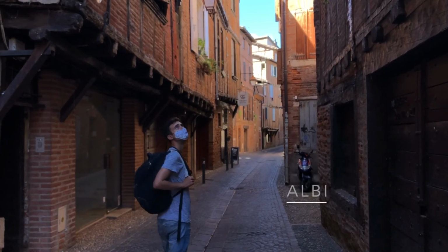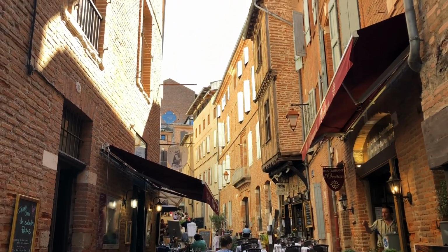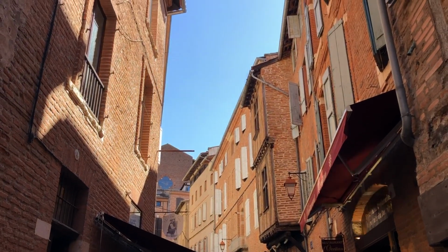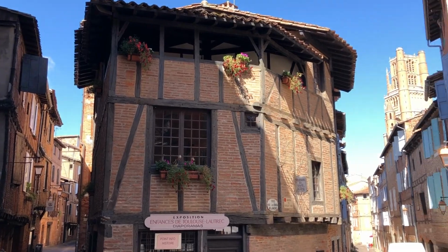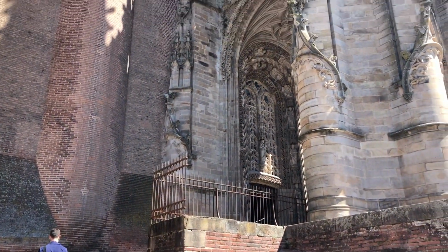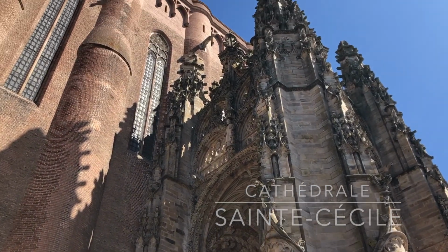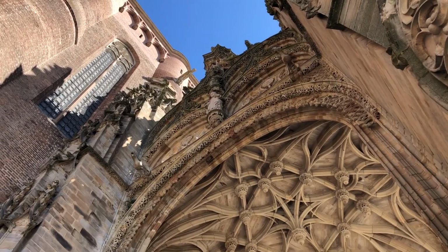To be perfectly honest, I didn't really know what to expect from Albi. We kind of thought it was going to be just a small town that was going to be cute and quaint, but we didn't fully realize what really excellent world-class attractions there are in this city, and in particular, the main church in town was phenomenal. The Cathédrale Sainte-Cécile is the largest brick building in the world.